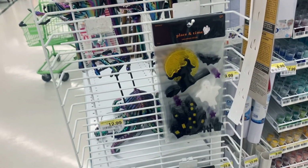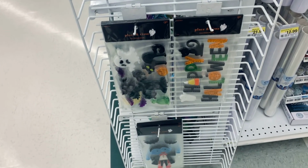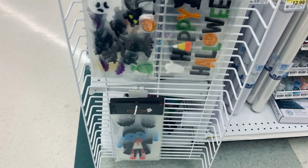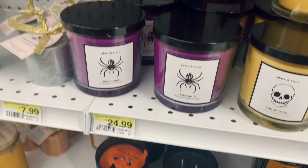Some just like glass clings. You could put these on your car. You could put them in the windows of your house. Window clings are interesting. They hold a little bit of nostalgia in my little chilly heart.